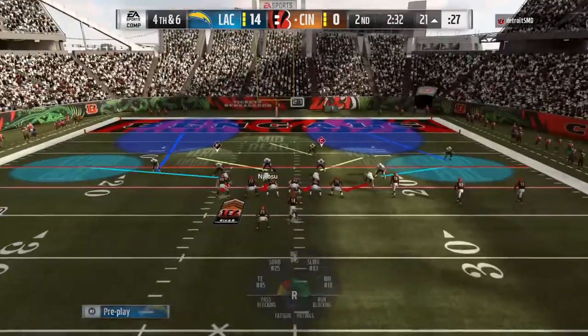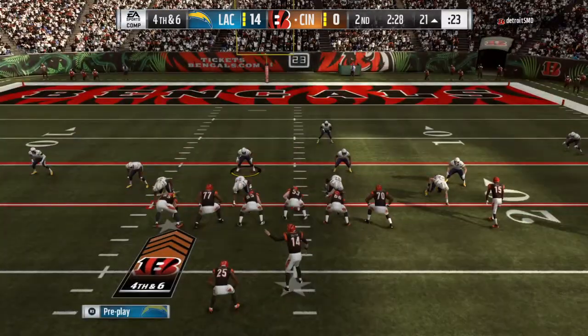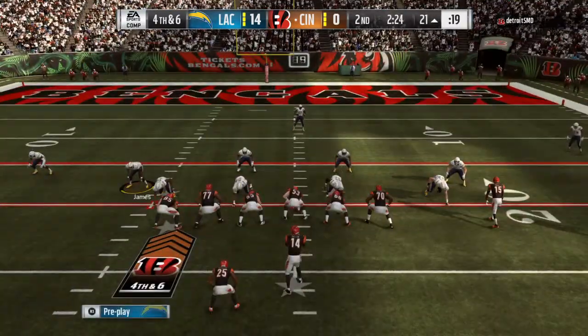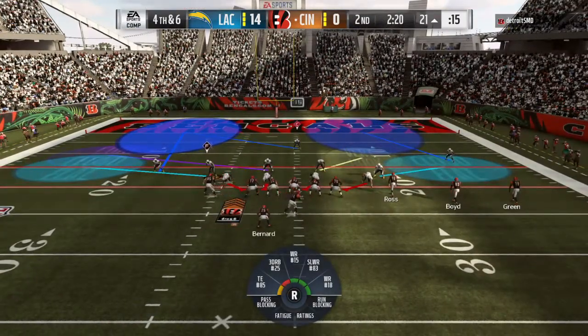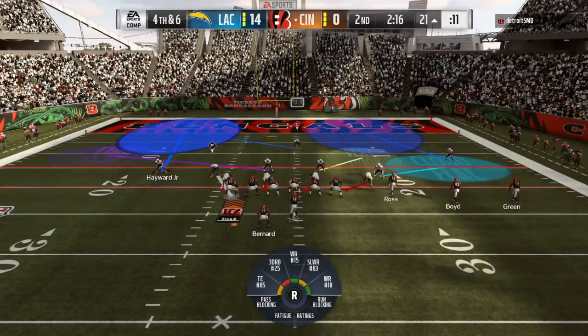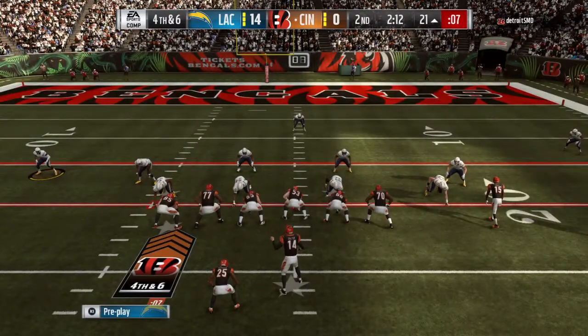Hey, hey, hey. Nice, nice, nice. Hey. 52-44. Get ready for 57 over there. Here you go. 368.